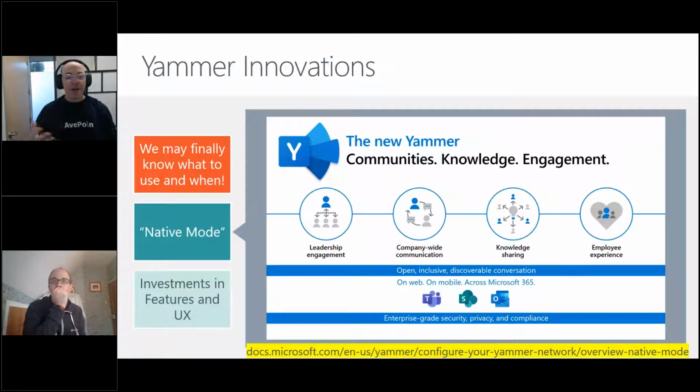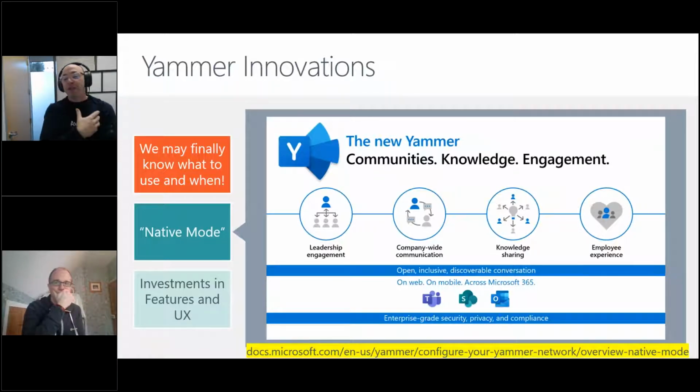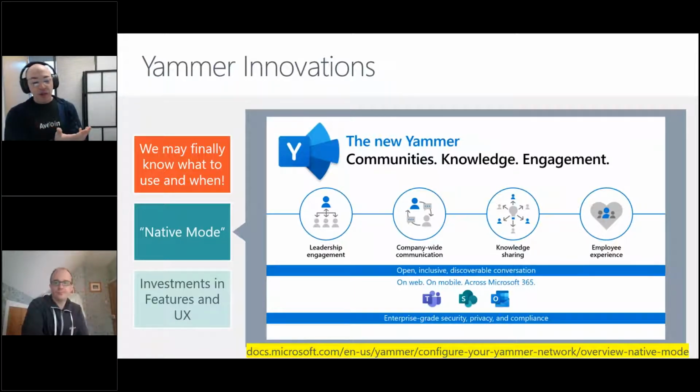Some of the things, and this is an abridged list, that you will get if you run Yammer in native mode: you'll be able to execute e-discovery through the Office 365 Security and Compliance Center, both for Yammer and all of your other content and services. All of your Yammer groups and users will be managed through Office 365, moving towards that single pane of glass instead of having it as an outlier. Also, all of your Yammer groups will be Office 365 connected, which means they have access to the Office 365 features. Yammer will honor Office 365 group creation rights.